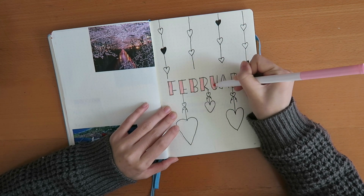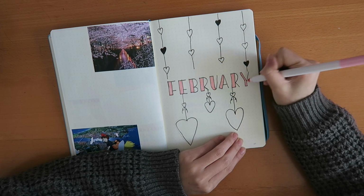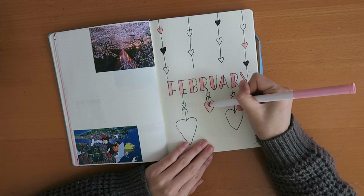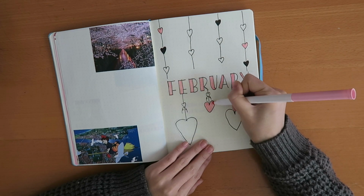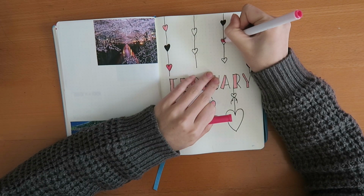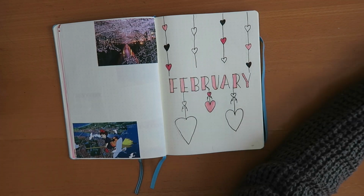Obviously, the colors for this month are going to be pink, which is a little similar to my Japan theme color of red, but I strayed away from using that, and pink is really my favorite color, especially the light pink that I colored February in with. So I really love how this cover turned out.